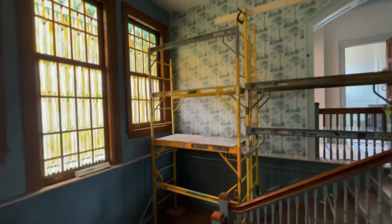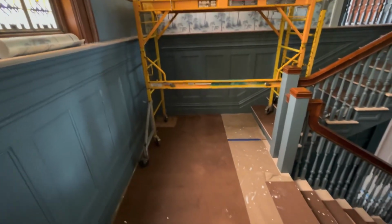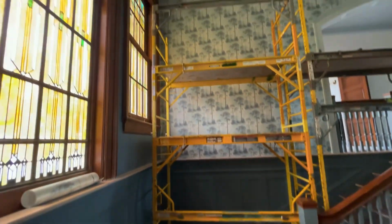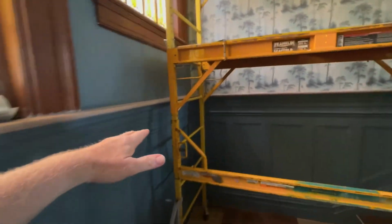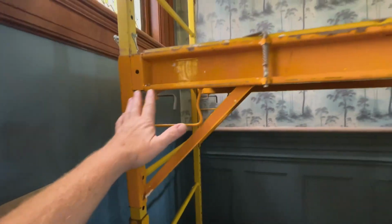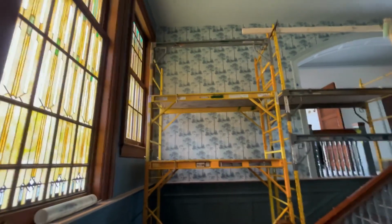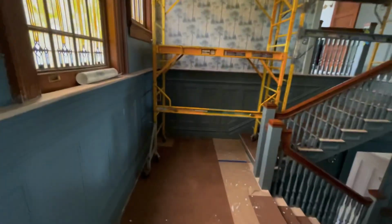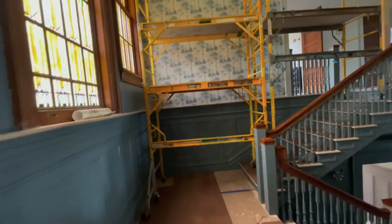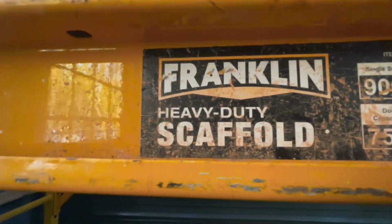Take a good look at this rig. The distance from the floor upward, if anybody does scaffolding, they'll know that each section is just under 6 feet. So we have 1, 2, 3 pieces. So that ceiling is just under 20 feet from the floor. Now, I want you to pay particular attention to these words. Heavy duty. This is not a flimsy scaffold.